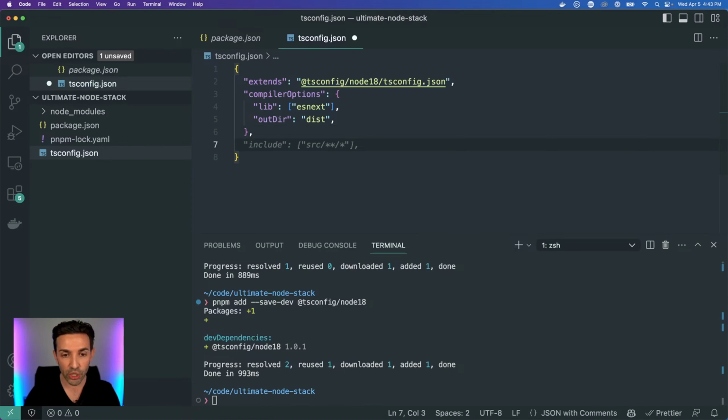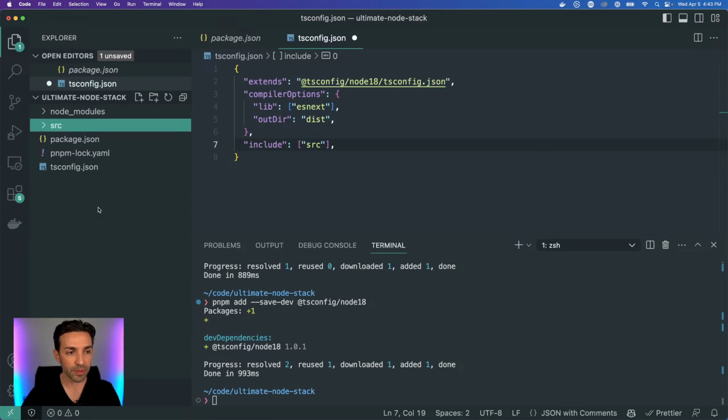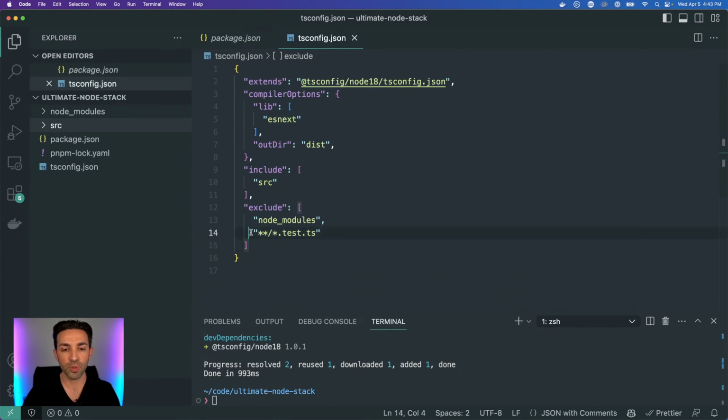So then let's do include. And I do something similar to this, just a source folder. So we're going to create a source folder here in our code base or in our repo. And that'll be where we house all of our source code. And then finally, only one other thing here. We will exclude node_modules, and then we're also going to exclude anything that has test.ts. Now, we're not going to be writing any tests in this video today, but if we did, we don't want to include those in our distribution build.